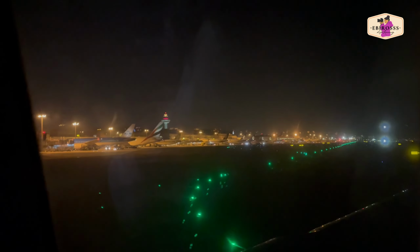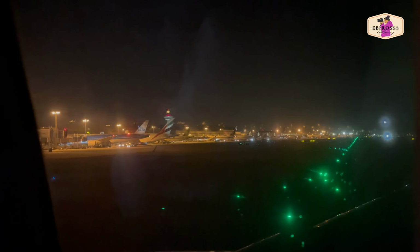Welcome to Singapore. The local time is 22 minutes past midnight. You may use mobile phones and tablets. Please keep your seatbelt fastened until the seatbelt sign is switched off. Do pay attention to all announcements, even when you're using devices. Take care when opening the overhead compartments and ensure you have taken all your belongings before leaving the aircraft.